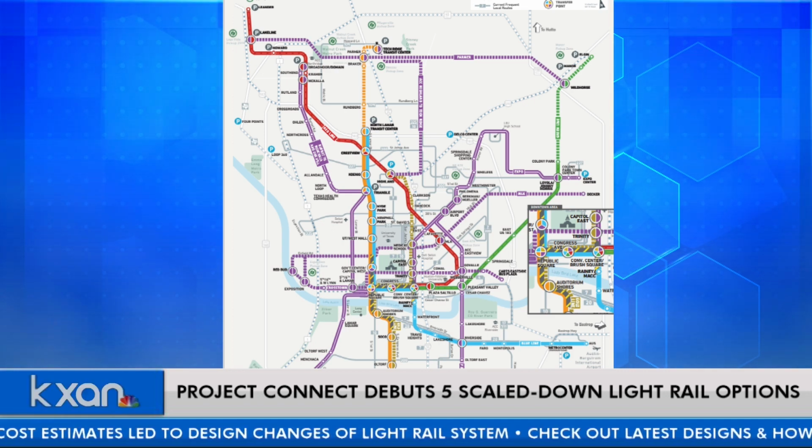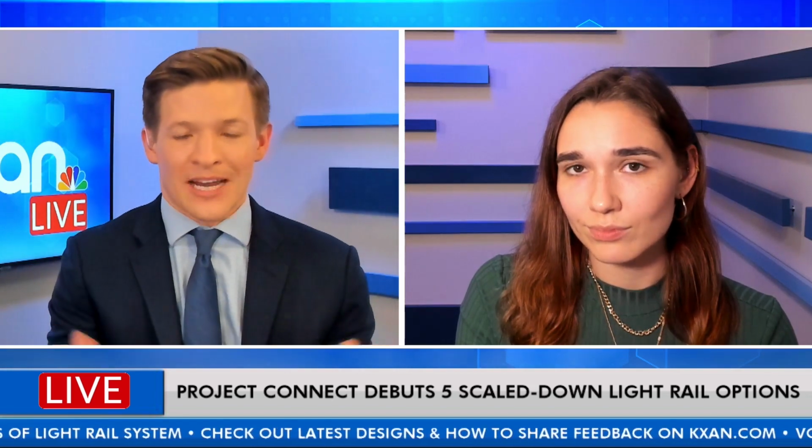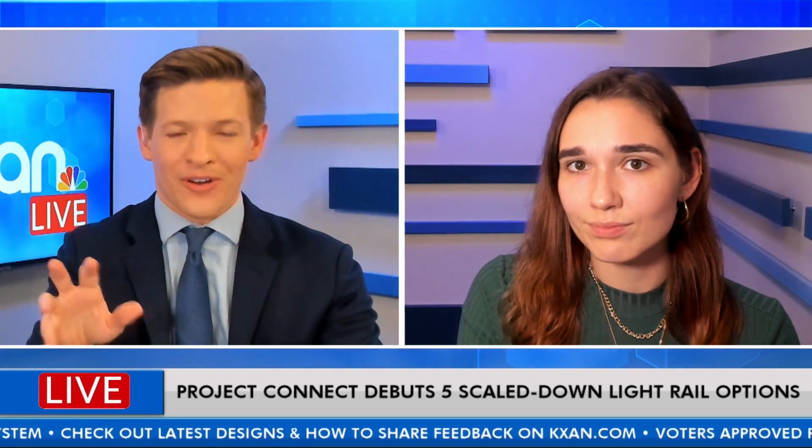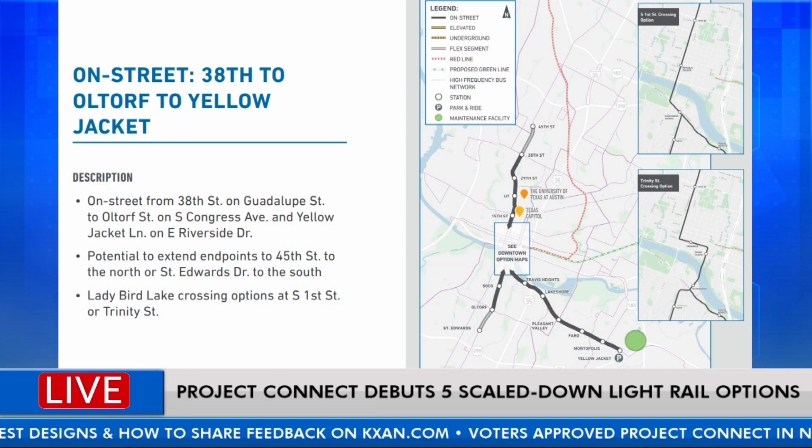All right, so this was the old version of things, and again, last summer they kind of took a pause, said we're going to rethink some things because of those increasing cost estimates, and now we're looking at those 5 options. So we're just going to walk through all 5 of them. Kelsey got a look at these from the Austin Transit Partnership. That's the entity that's now been established to oversee the implementation of Project Connect. So Kelsey, let's just walk through option 1, and we'll go through all 5. And please note they're all kind of different sizes. And if you need to find a more up-close look at it, it is available at kxan.com. So here is option 1. Kelsey, tell us what this shows from Project Connect.